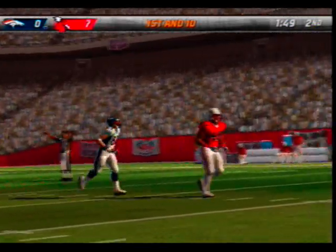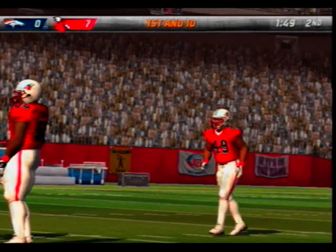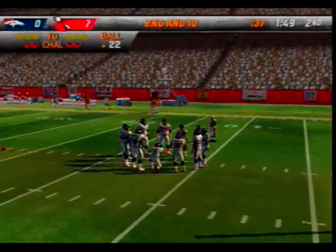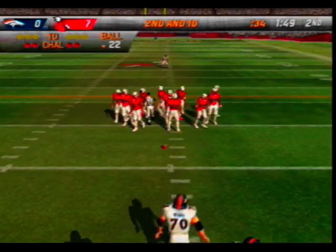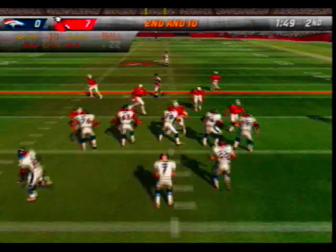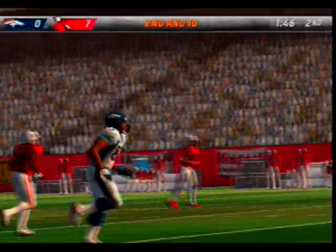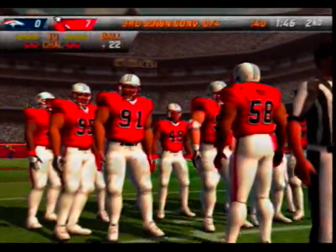And he can't hang on. He put the ball exactly where you want to put it. Receiver on the play. Second and 10. Ball on the 22-yard line. Pressure, incomplete. When you let the defense get into your backfield that quickly, bad things are going to happen to you.